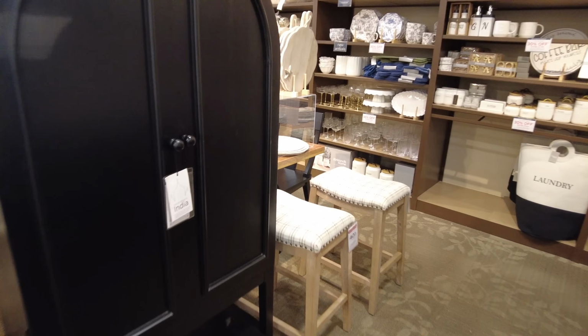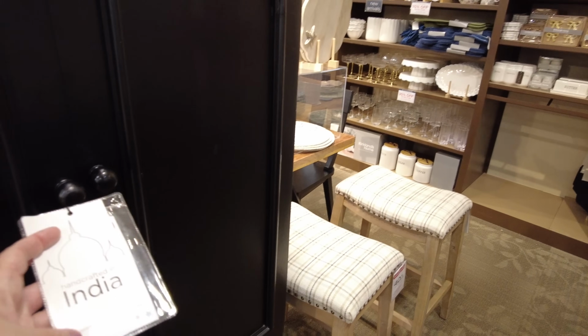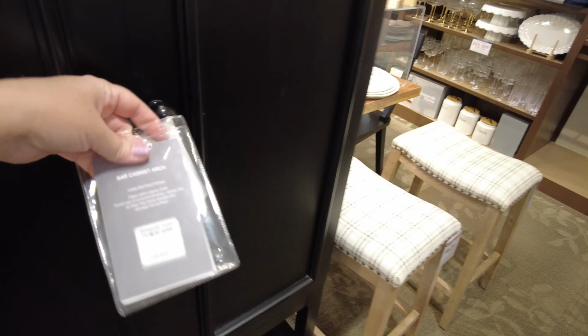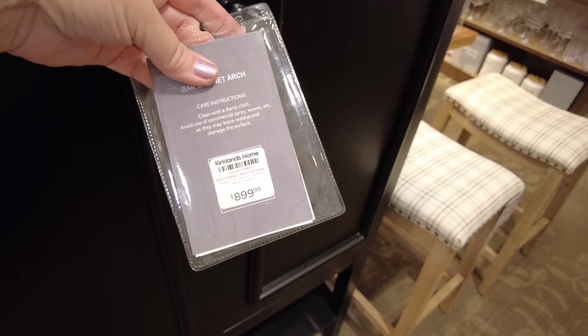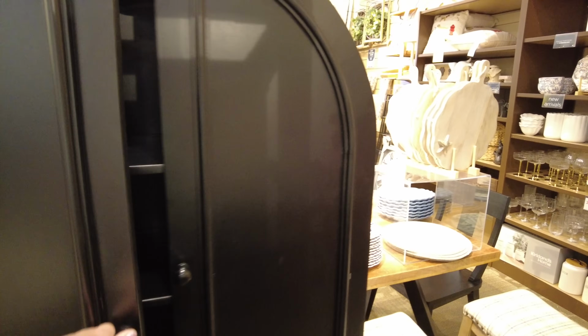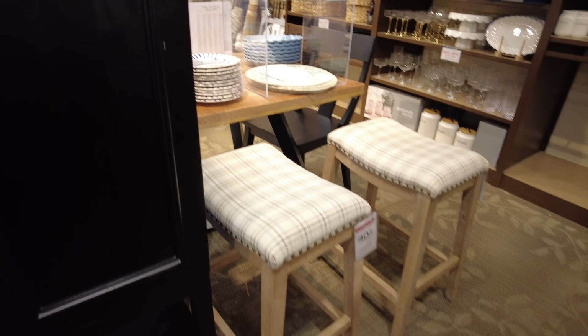So then this would also be 30% off. Your big cabinet. I'm sorry, this one is 40% off. So we've got 40% off. Yep, that's right on the furniture. So $900, then take your 40% off. This one has good storage inside. Just a nice classic black container.